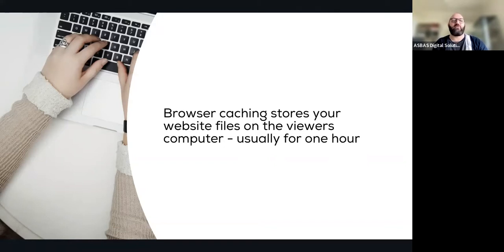And this works on a thing called time to live. A time to live setting is set by the web host and by the person who owns the website to say, how long should you keep a version of my website? If you are news.com.au or the local newspaper website, you'll want that time to live to be very, very short, because you want people to get the news updates as they come through, as they keep going back to that site. But if your website doesn't really change that much, you'll find it's generally defaulted to 1 hour, which is 3,600 seconds.